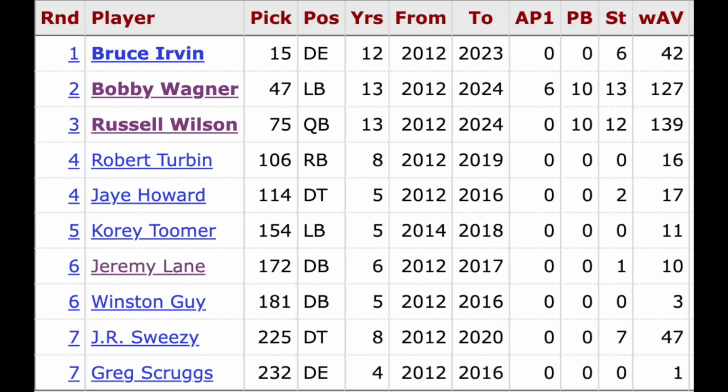Bobby Wagner's a 10-time Pro Bowler and a 6-time first-team All-Pro. He's going to be in the Hall of Fame someday, but Russell Wilson is the crown jewel of this draft. He will probably be in the Hall of Fame someday, and if he does make the Hall of Fame, which I think he will, it's going to be on the back of what he did with Seattle.